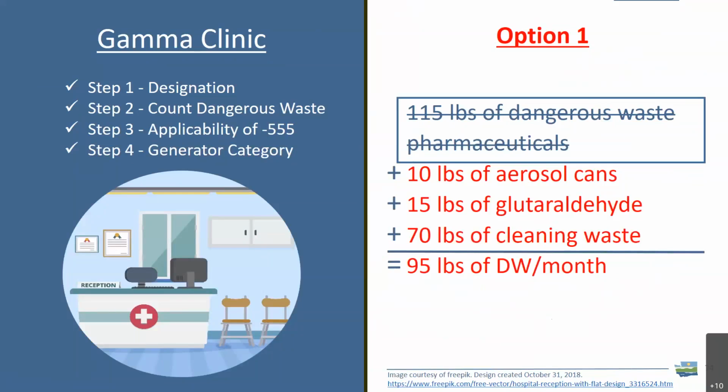Here's how Gamma Clinic would count their monthly dangerous waste under option 1. They generate the following in a month: 115 pounds of dangerous waste pharmaceuticals, including 1 pound of acute hazardous waste, would not be counted toward their generator category, leaving 95 pounds of other dangerous waste in the month. Gamma Clinic has chosen to be fully regulated as a healthcare facility that is also a small quantity generator. So they can receive dangerous waste pharmaceuticals for consolidation and dispose of state-only dangerous waste pharmaceuticals at an alternate incinerator.